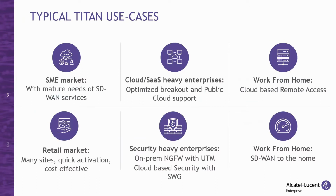What are the typical ALE Versa Titan use cases? Typical customers are SME or mid-market with up to 200 sites who have connectivity and security needs, but do not have a big IT team. They just want to consume software as a service for SD-WAN and manage it themselves. But this solution, since it is cloud hosted, can also be easily co-managed by the business partner.